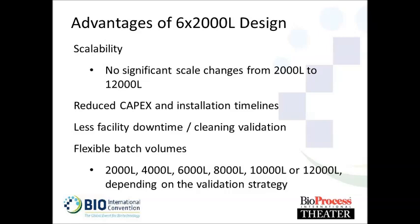So when we look at the 6-pack that we installed, what are the advantages of that? Obviously, scalability is a huge advantage for us. And what we found is that there's no significant scale changes from 2,000 liter to 12,000 liter, because if you think about it, they're all 2,000 liters. So instead of running just one 2,000 liter, you're running 6 2,000 liters, and it's not a scale-dependent process either. So you can have someone come in, run one of them, run 2, 3, 4, however many they want. So lots of flexibility. You don't have to worry about scaling up the process either, because everything stays on that increment of 2,000.